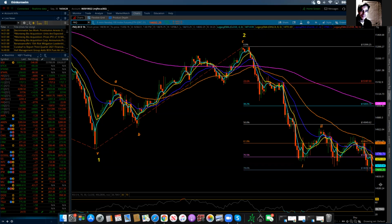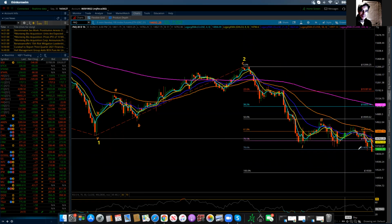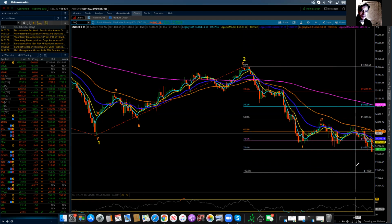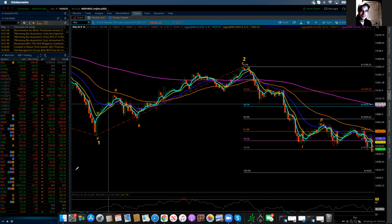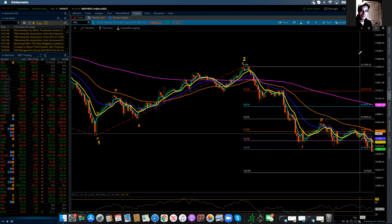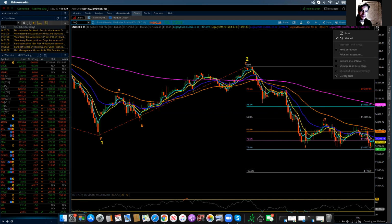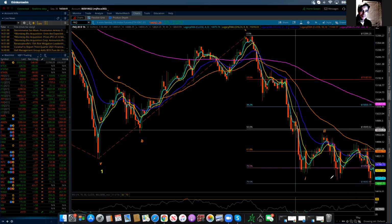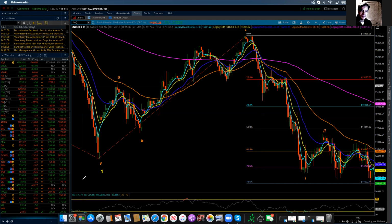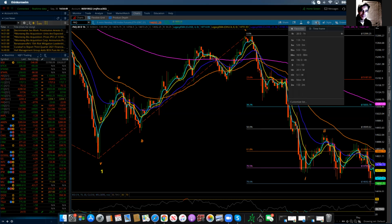So I think we're going to start to head down. And remember what I said earlier, that if it broke here, it has nothing. I have nothing. Look how far left I have to go to find a place for support. Let me just even open it back up. Look how far left I have to go. Look how far left I have to go. So do you see what I'm talking about? There's nothing there to pin your hat on to say, oh, support.